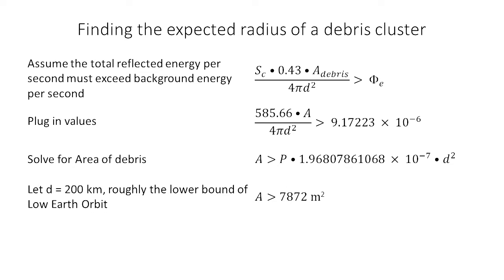That's the total area of the debris that we will need to see it. In this next slide, we just compare these two with an inequality. So we want the reflected light flux to be greater than the background flux. Solving for these and plugging in a distance of 200 kilometers, which is just the lower bound of Low Earth Orbit, we obtain this value for our area, which just means that in order to be able to see the debris over the background flux, we would need to have a combined reflective area of 7,872 meters squared.